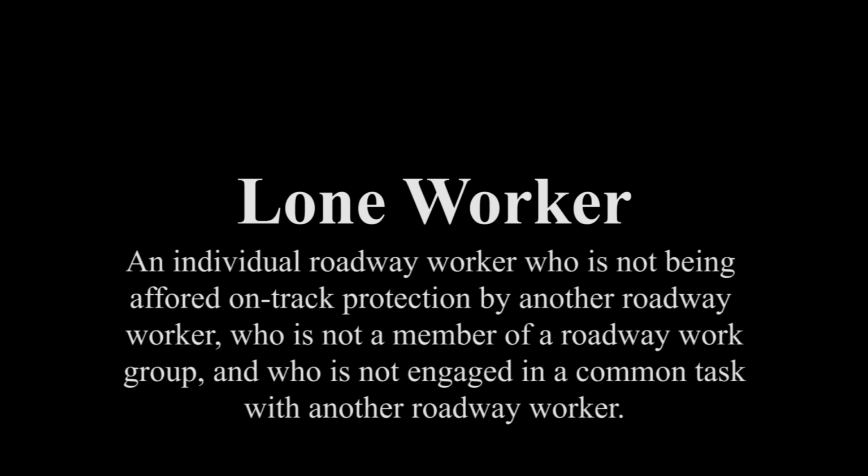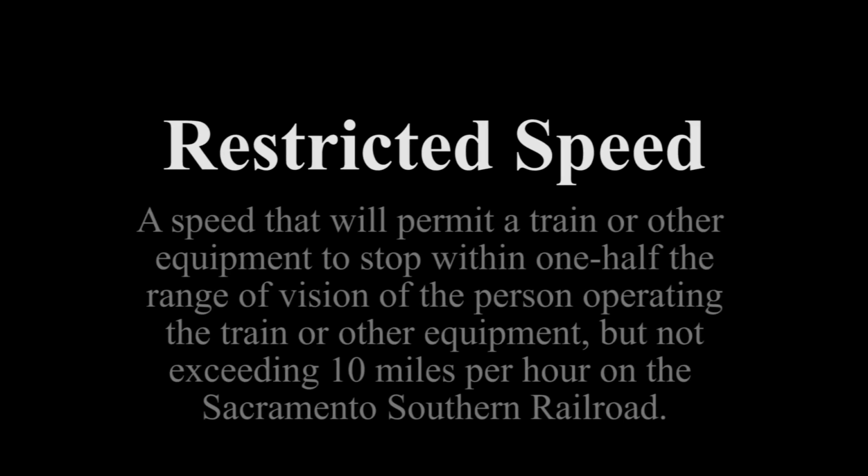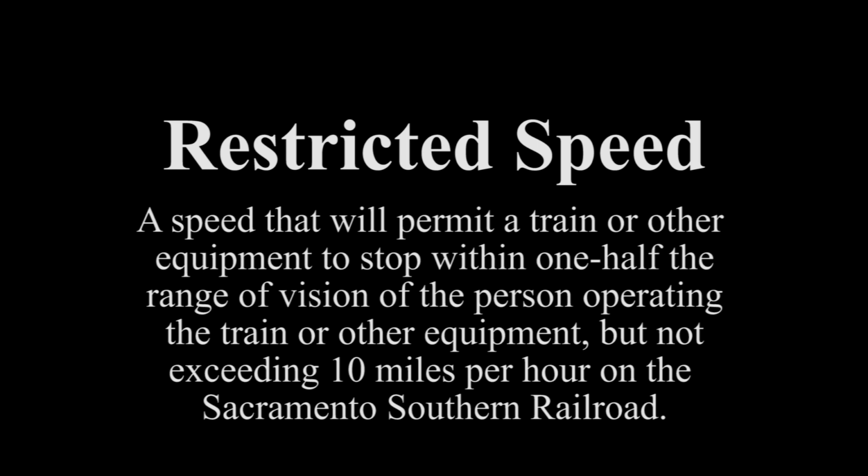Lone worker. Lone worker, an individual roadway worker who is not being afforded on-track safety by another roadway worker, who is not a member of a roadway work group, and who is not engaged in a common task with another roadway worker. Restricted speed. A speed that will permit a train or other equipment to stop within 1/2 the range of vision of a person operating the train or other equipment, but not exceeding 10 miles per hour on the Sacramento Southern.